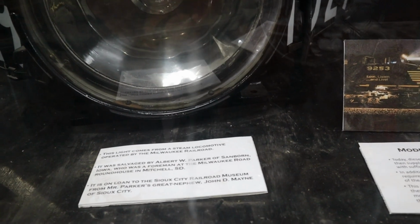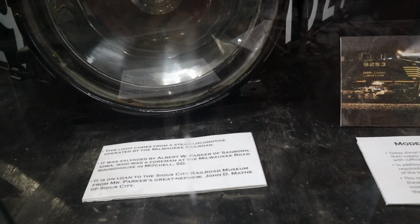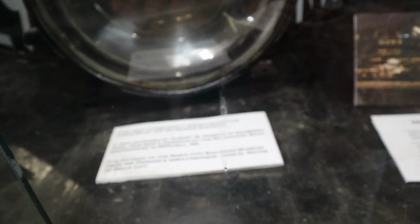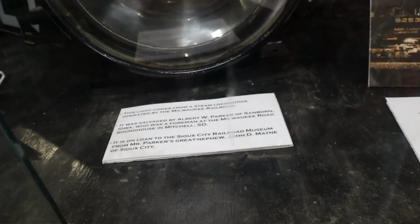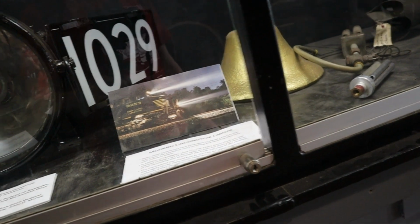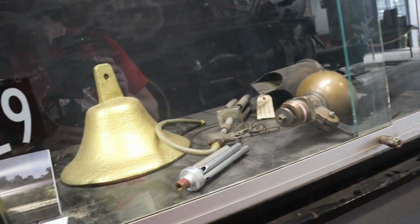This light comes from a steam locomotive operated by the Chicago, Milwaukee, and St. Paul, the Milwaukee Road for short. If you want to read the rest, feel free to pause. You can see that clearly. Yeah, modern light. And that looks like a bell, and there's a whistle as well. And that's all to see.